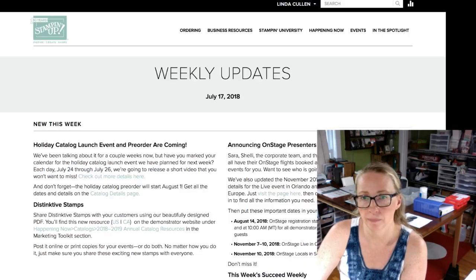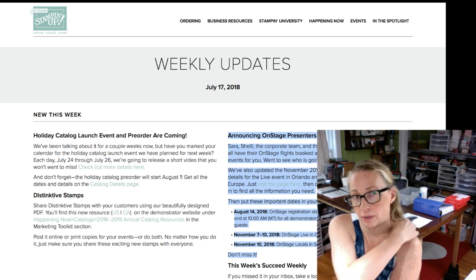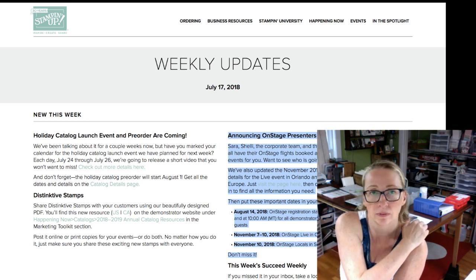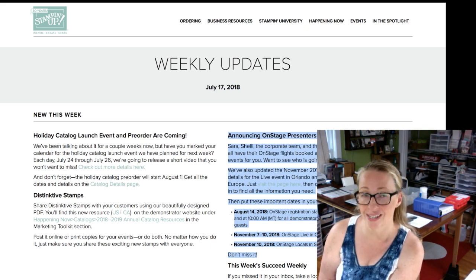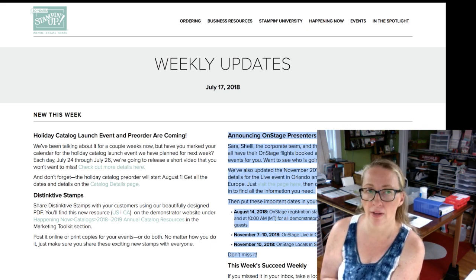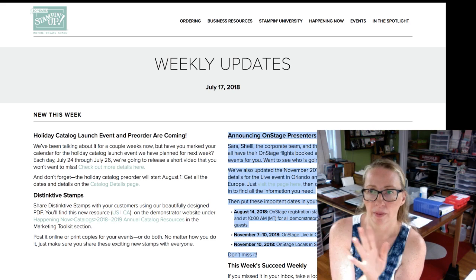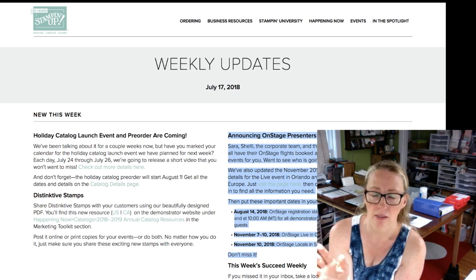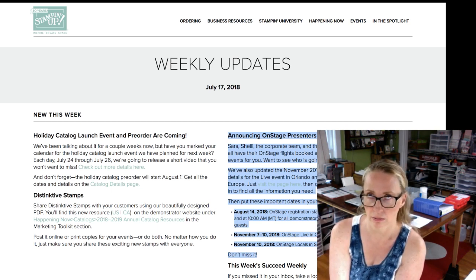So go back down here. I said the distinctive stamps. Okay, announcing stuff for Onstage. For anybody new, Onstage is sort of like Stampin' Up!'s convention. This is the 30th anniversary, so it is a much bigger deal. They are having it in Orlando for the entire world, and the entire world includes UK, Europe, Japan, and the South Pacific, so that's New Zealand and Australia. I think that's it.